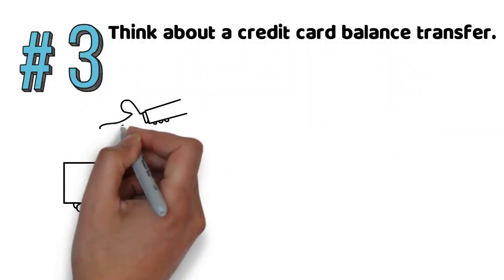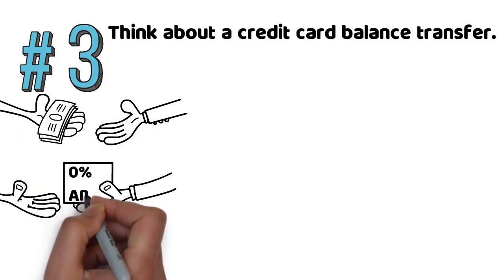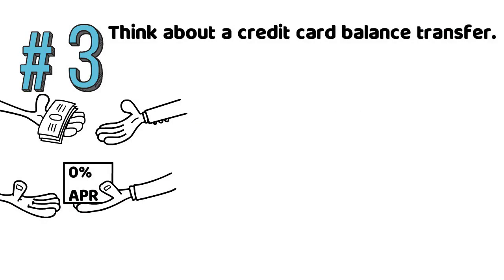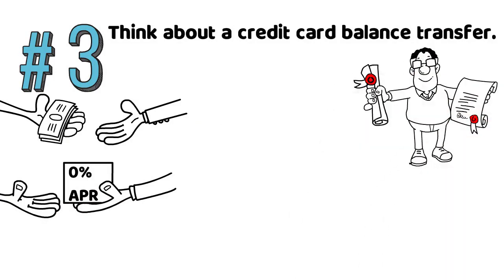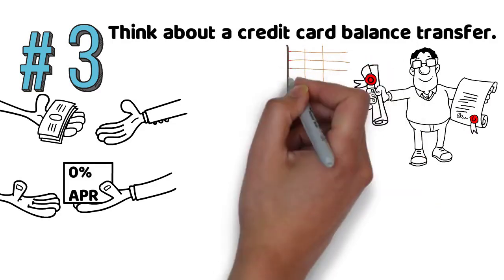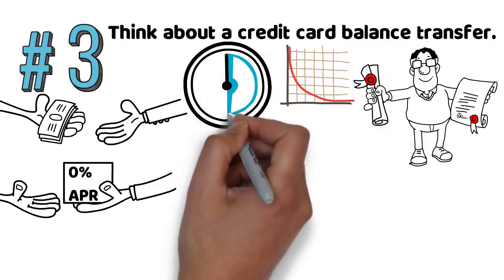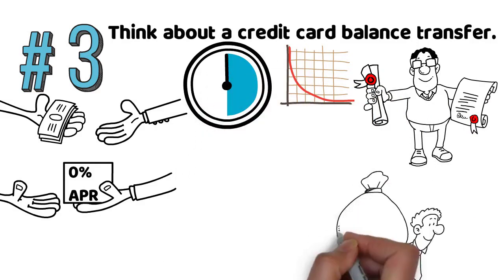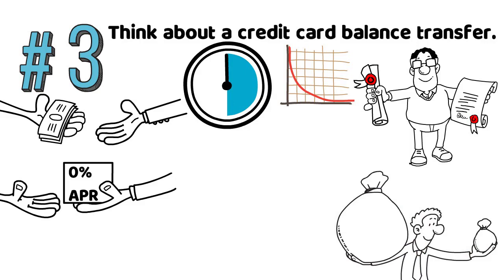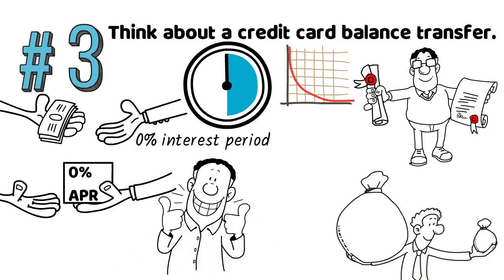Number 3, think about a credit card balance transfer. Even if you have debt, you may be able to get a balance transfer credit card with a 0% APR if you have good to excellent credit. This is possible if you make your minimum monthly payments on time and keep your credit utilization ratio low. This introductory offer of no interest could last from 12 to 21 months, and you'll be able to move balances with higher interest rates to the new card.